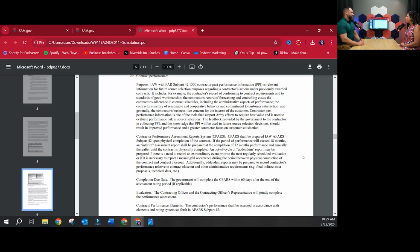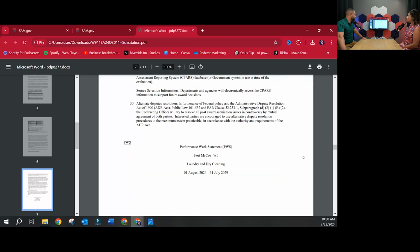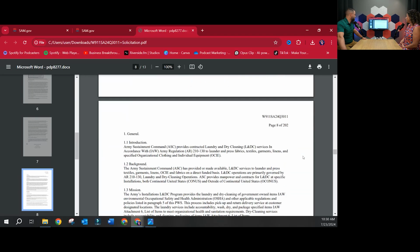So whenever you're applying for these, you really want to make sure that you are set up to be a responsible and responsive vendor, which is something we've talked about in the past. Right. Yep. All right. So looks like we're talking about evaluation for your past performance. The past performance that you either provide or they'll search for is going to be evaluated by 2 people. You can keep scrolling. This is talking about disagreements, resolutions, performance work statement. So you can keep scrolling. This is going to tell us what they're looking for.